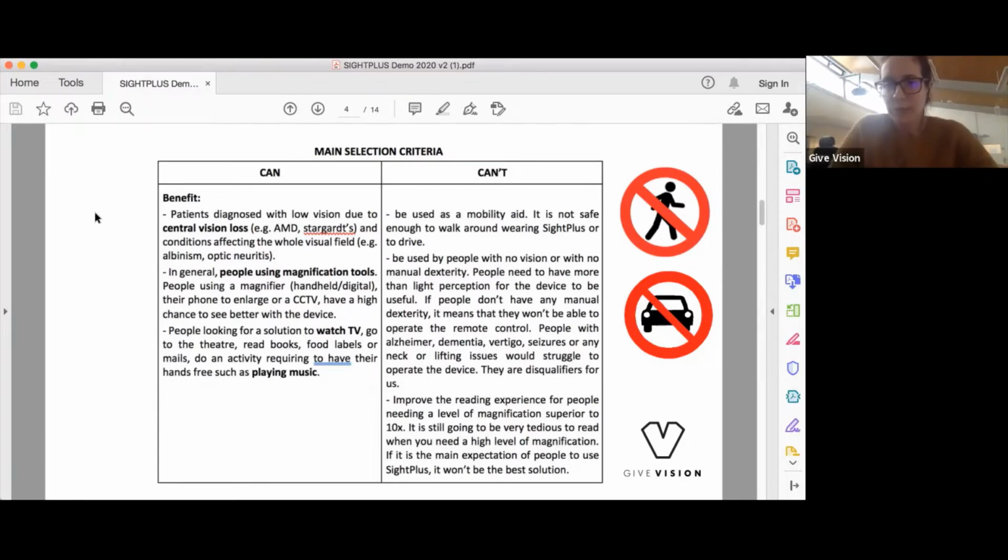We also know that people who can't use the remote control themselves will really struggle to adopt the device. So that's also why we're asking some questions, like, do you have hand dexterity issues or vertigo or anything that can really impact on you being able to use the remote control or to wear the headset. That's the thing that Michael and I will ask when someone is interested to give it a go.